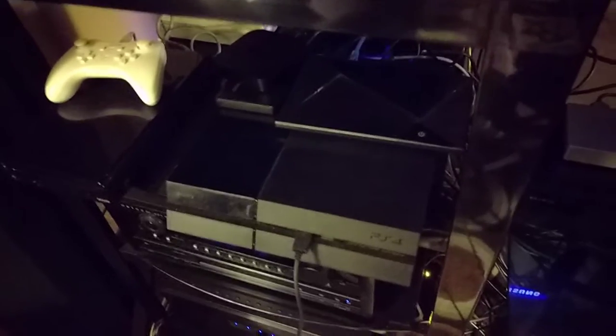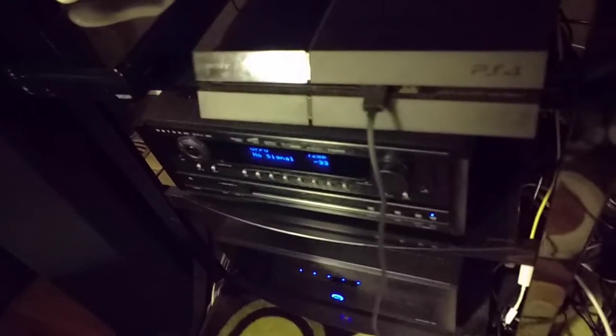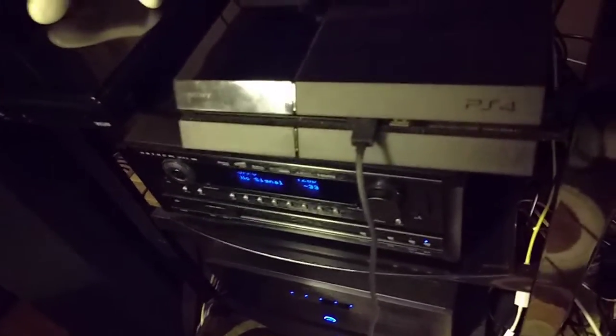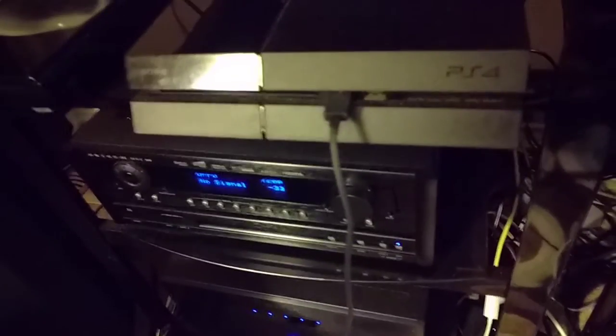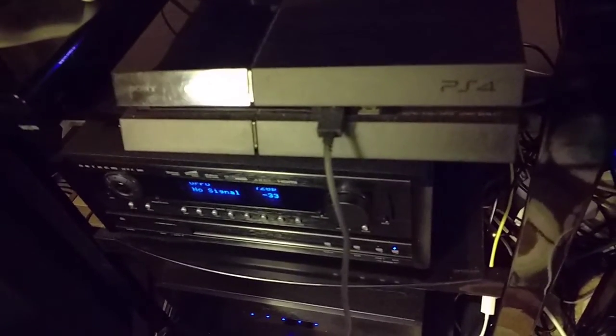PlayStation 4. My receiver, which is an Anthem. Best sounding receiver I've ever owned. I've owned some pretty high-end receivers. My first three receivers were Yamahas. Then I went through like an Onkyo, a Denon, and a Pioneer Elite within the course of a month before I settled on this, because I was just blown away by the sound. For everything, whether it's 2.1 or 2-channel audio, or you're listening to things in 7.1, it's phenomenal.